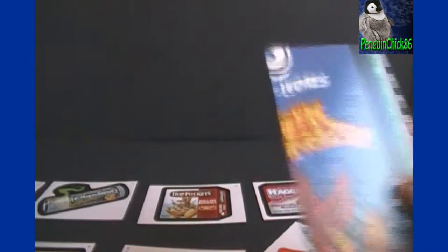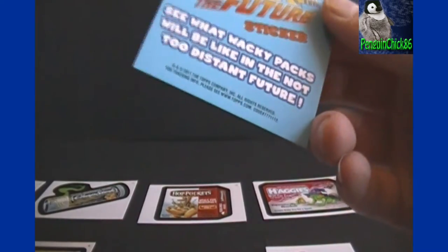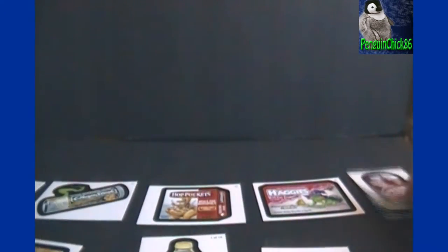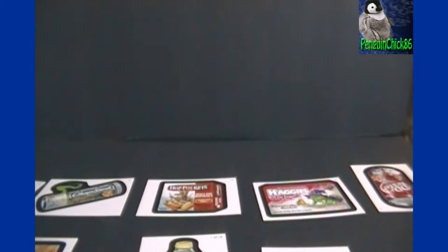Oh, these are double-sided. Well, I didn't notice this before, but it looks like on the back side of all of them, there's different graphics. Not sure what they all do. This is a Back to the Future sticker, which was on the back of the U2. See what Wacky Packs will be like in the not-too-distant future. Huh. Interesting. Didn't notice that before. I guess you can make a larger graphic of the sticker sometimes, so I'm assuming that it doesn't finish it off in one pack, so you probably have to buy multiple ones.